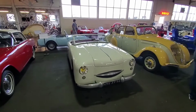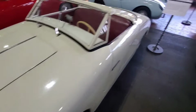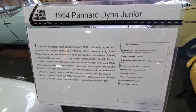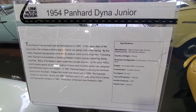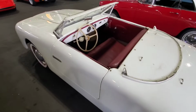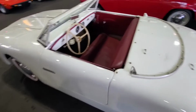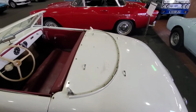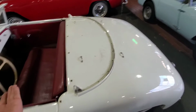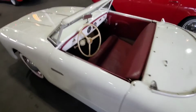So let's start with this, a Panhard Dyna Junior. I like the name, Panhard Dyna. Toyota got that name for their commercial trucks. But back in the 50s, it's a, let's say it's a roadster. It's not a sports car per se because it's more of a cruiser type thing. And it looks like a roadster or speedster to some degree because it doesn't have a top. I think you need to have a friend to put the top up and down and everything.